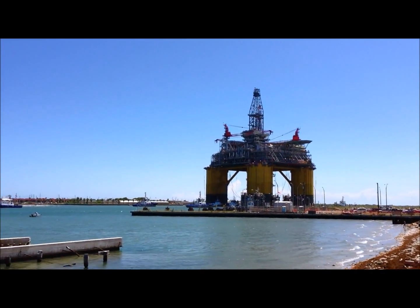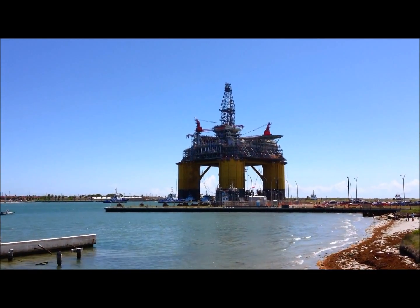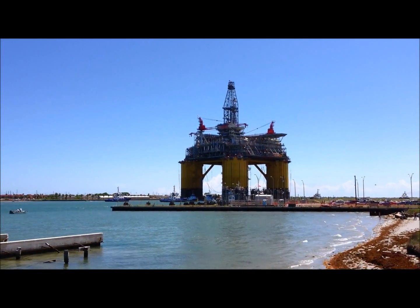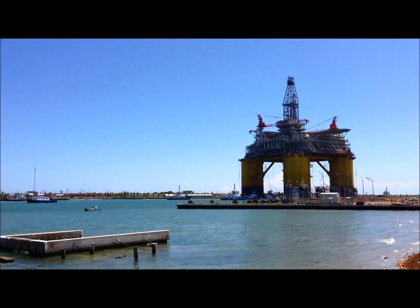When installed, there's going to be a fiber optic cable that runs all the way from New Orleans, or thereabouts, to the rig for better communication from offshore to onshore.